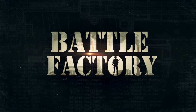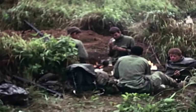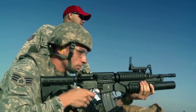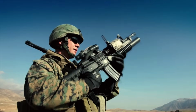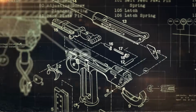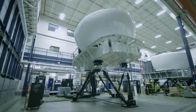This time on Battle Factory. The military menu that feeds the fight. The weapon that puts flexible firepower in the soldier's hands. And get the real feel of flying without ever leaving the ground.